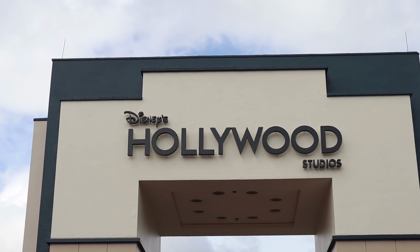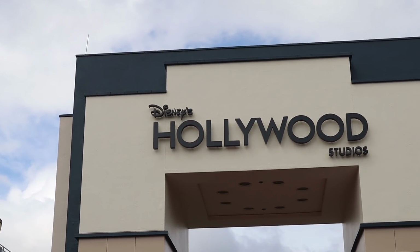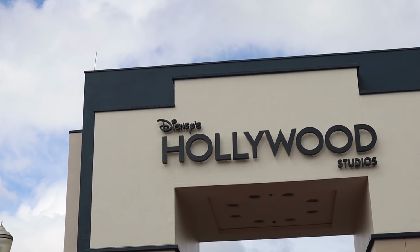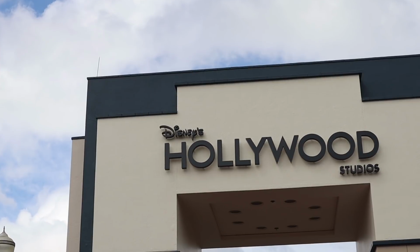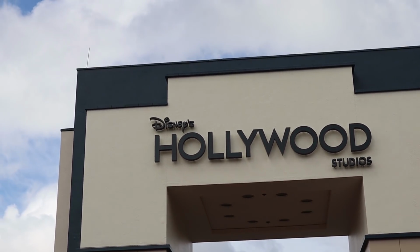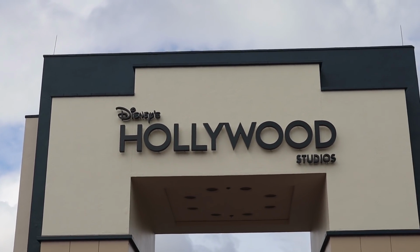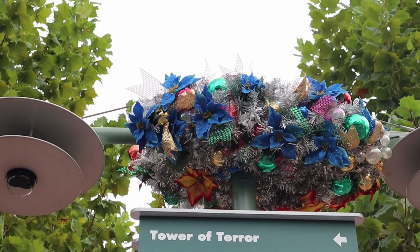And here it is, the new Hollywood Studios logo. I thought the characters were going to be poking out of it, so I'm a little surprised. Maybe they'll add them later, but if it stays just like this, it's a little plain. I think it would be better if the O's had the characters poking out of it like it does in the promotional materials.